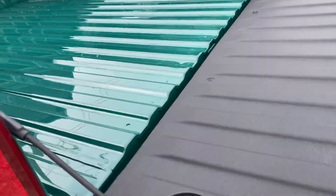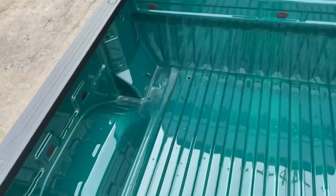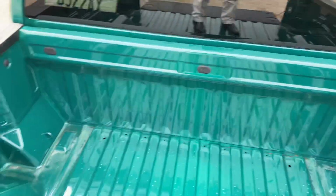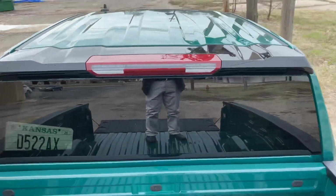I'm gonna see if I can, my short little butt. Oh wow, that's easy. Way to go. Look at the LEDs, doesn't have the 110 outlet up here in this package. It doesn't have the safety package either, which is kind of a bummer because I really like the blind spot monitoring.